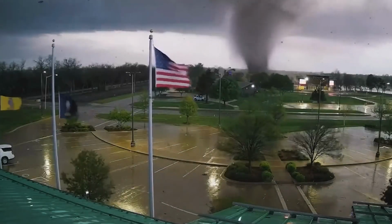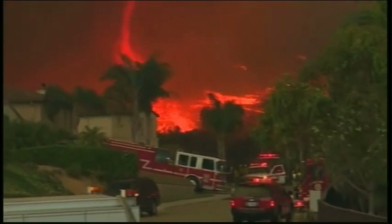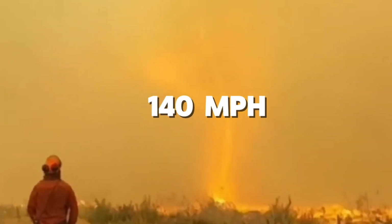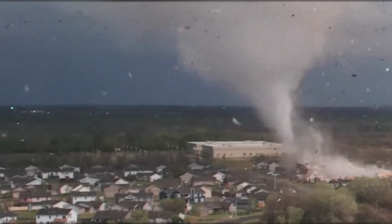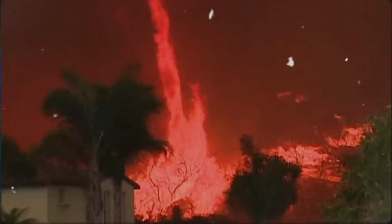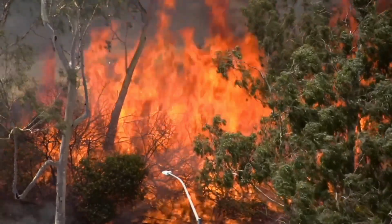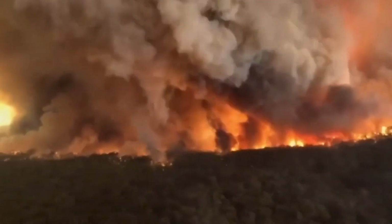Unlike other tornadoes, which are powered by atmospheric instability and large-scale winds, fire tornadoes are significantly smaller, but incredibly more powerful. They can reach wind speeds of over 140 miles per hour, producing temperatures capable of melting metal. Regular tornadoes may last anywhere from minutes to hours and travel vast distances, while fire tornadoes tend to be short-lived but extremely potent at spreading flames. These hellish whirlwinds convert wildfires into uncontrollable infernos, turning them into one of nature's most frightening powers.